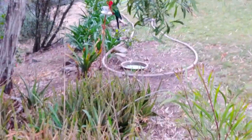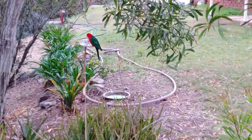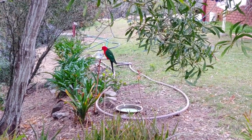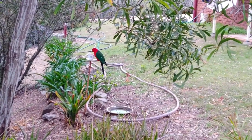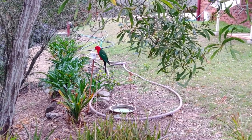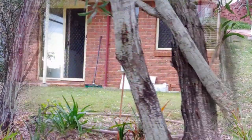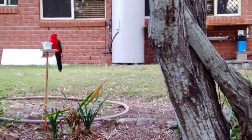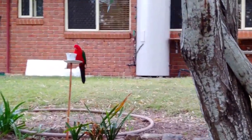But today they have arrived. Not sure if I can get round. I'll go and try. See how red its belly is. Look at that. Hello, beautiful.